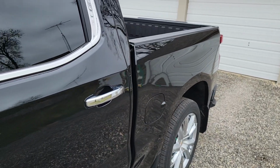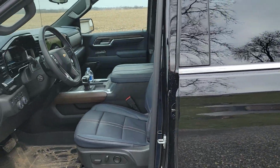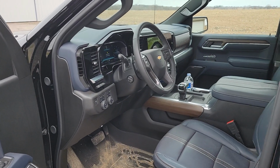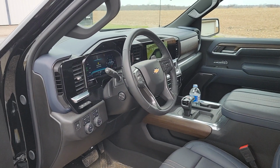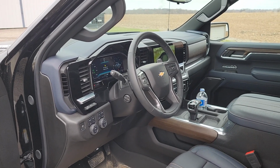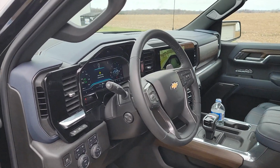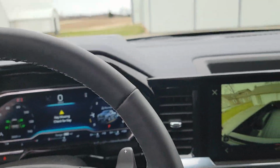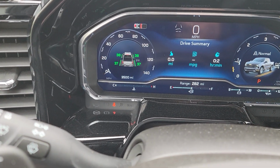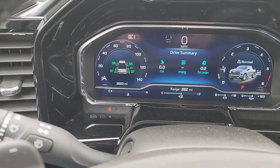I had a 6.2 liter prior to this truck, and this truck's power is not a noticeable drop off from the 6.2. So I'm just gonna hop inside because it's kind of cold out. And as you can see, right at 3,500 miles.